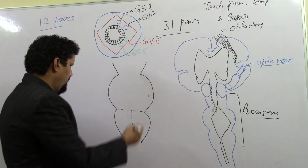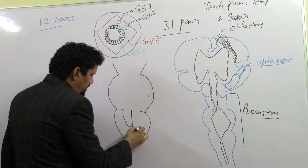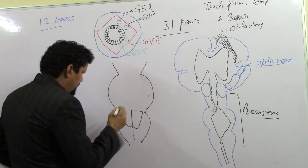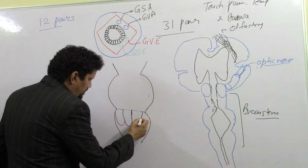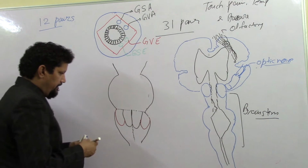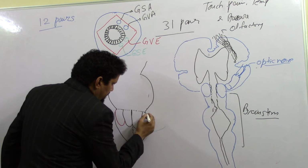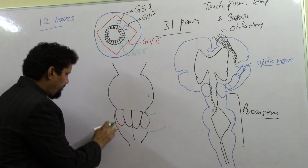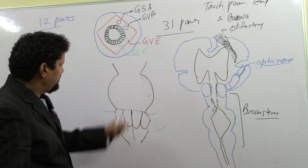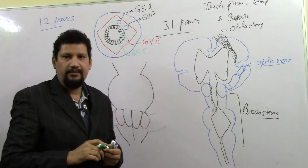And here is the pyramid, which is formed by bulging of the pyramidal tracts, and here is part of the inferior olivary complex nucleus known as the olive, and here are connections with the cerebellum known as the inferior cerebellar peduncle. In the same way, the pons is connected to the cerebellum by the middle cerebellar peduncle, and the midbrain is continuous with the cerebellum through the superior cerebellar peduncles.